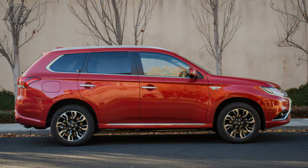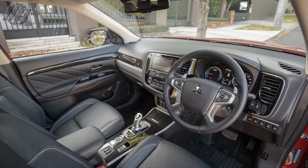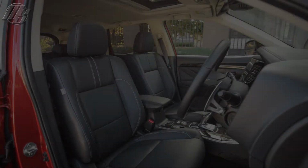With that said, there is a large price gap between the entry-level Outlander LS Petrol at $28,750, to the top-spec Exceed PHEV, at $55,490, before on-road costs. However, you do get a lot of kit for that money, which we will delve into soon.